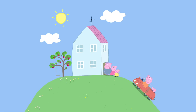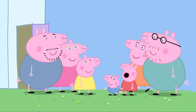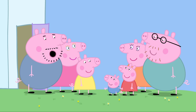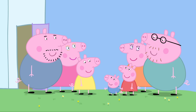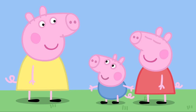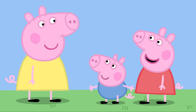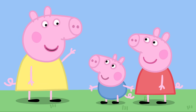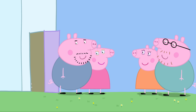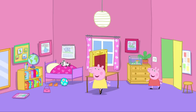Peppa and her family have arrived at Uncle Pig and Auntie Pig's house. Hello, Auntie Pig and Uncle Pig. Hello, everyone. Hello, Big Brother. Uncle Pig is Daddy Pig's brother. Chloe Pig is Peppa and George's cousin. Hello, Chloe. Hello, Peppa. Hello, George. I want to show you something. We're friends!